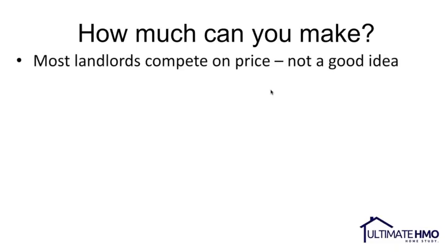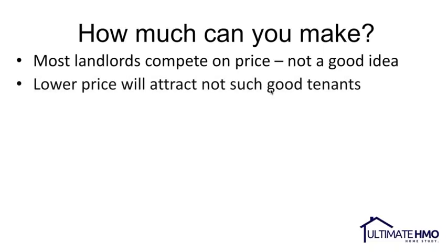Now, most landlords compete on price. If they see lots of other properties in the area, they just kind of drop their price a little bit to try and be a bit cheaper. But I don't think that's a good idea. In fact, if you have a lower price, generally you'll attract not such good tenants. And what a lot of our students do is, if there's lots of competition, they actually put the price up a little bit, because on all the websites where tenants can search for rooms, they often have price categories.